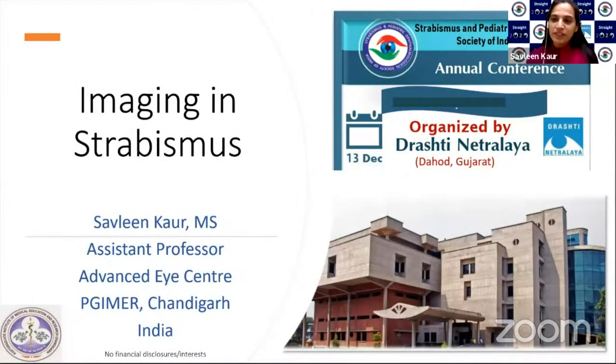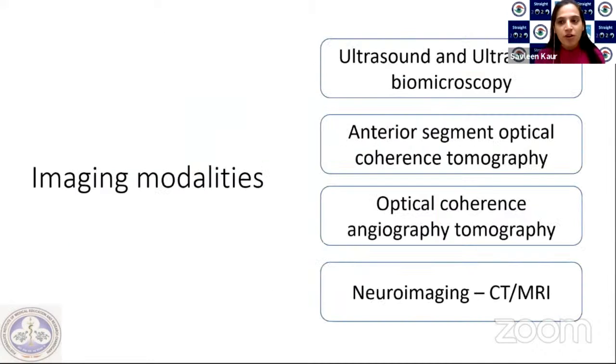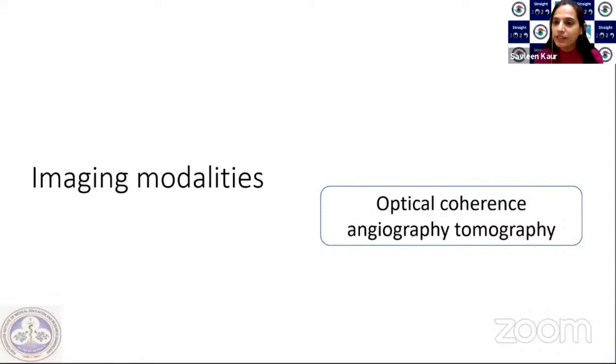Since we're talking about imaging and we have already spoken about amblyopia, I would be talking a little bit about the basic pathogenesis, because that's where imaging is now helping us, and some points where clinical examination can be complemented with these newer imaging technologies. In the hands of a pediatric ophthalmologist, we have a lot of imaging modalities available, and it will be unfair if I start speaking about all of them. So I'm going to talk about some of my favorite ones. Since we have talked about amblyopia, I would begin with that first.